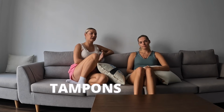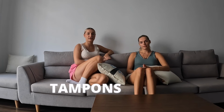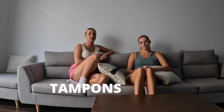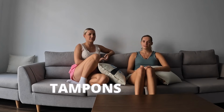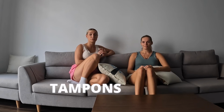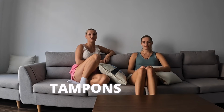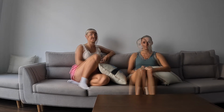So another thing that we've struggled to find over here is tampons. If you use sanitary towels, you're absolutely fine, because in most of the shops they sell them pretty much everywhere. But if you do want to wear tampons, then you have to go and find them. We found some in the shopping mall. Yeah, it was in a supermarket inside of a shopping mall, and there was like one brand, literally one box. There were no options for them, so you're very limited if you do want to use tampons, and we would recommend definitely bringing enough for the duration of your stay.